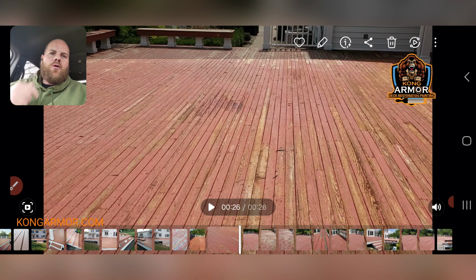Now, the neat thing about Kong is that it can take loose paint. So if we don't get every ounce of it off of there, it can take it. If we roll it over top of loose coating, it'll kind of suck it up into the roller and then spit it back out and lock it down to the floor. So we try to get every single ounce of it off of there.